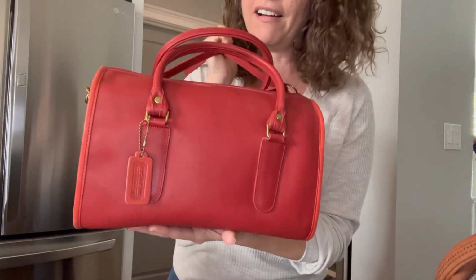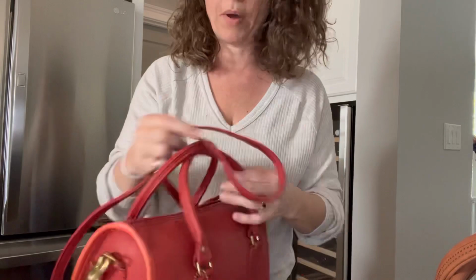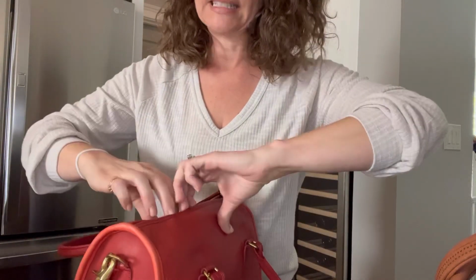I bought this bag to resell, but I kind of want it myself. Absolutely gorgeous. Oh, I'm also going to show you in a bag that doesn't tend to get used.